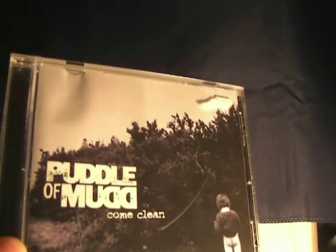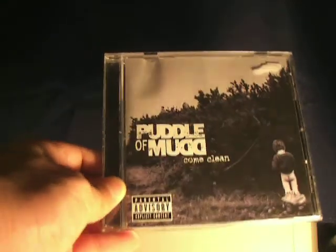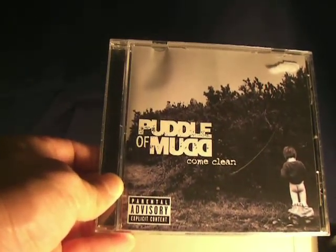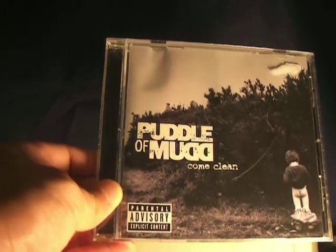Puddle of Mud are still doing very well. They've come out with a cover CD which has cover tunes from the Rolling Stones and some other 70s rock bands, which ended up being really good. But I'm not one to pick up those kinds of discs, so I just enjoy that stuff for free, because I'm a cheap bastard.